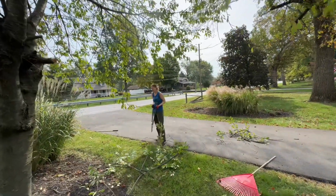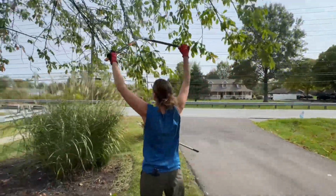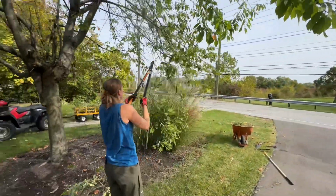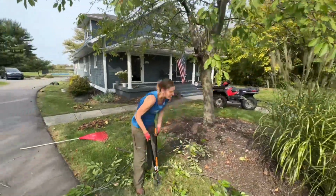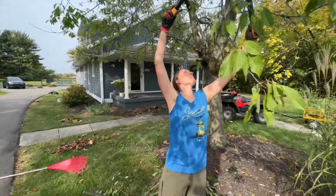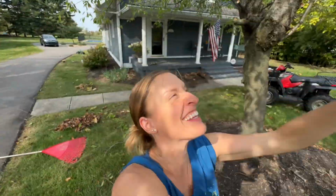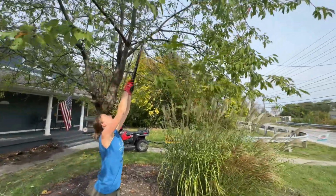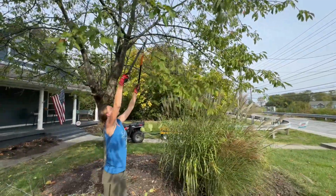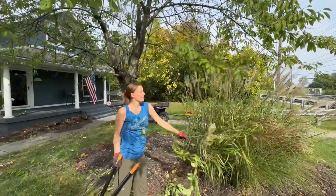Should I have been wearing eyewear? Yes, I didn't. I was in the zone. So this is a lovely tree, but it's a cherry tree and they weep. I've had one before. They're messy and they get gnarly quickly. So we have decided to remove it in its entirety, but that will happen next year. So I just wanted to get some of the ones out of the way that would continually hit our head when we walk underneath it.